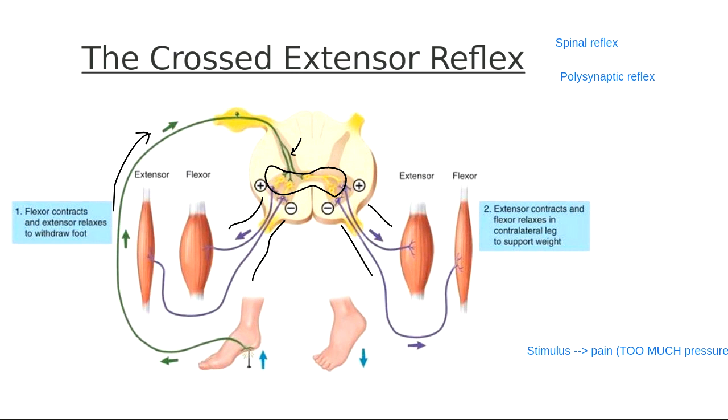This is absolutely a polysynaptic reflex. We have way more than 2 neurons going on inside this one. We have way more than just 1 synapse. So definitely a polysynaptic reflex here. And the last thing we were saying with our reflexes is this ipsilateral or contralateral.